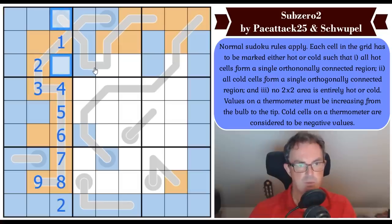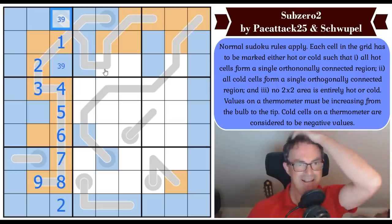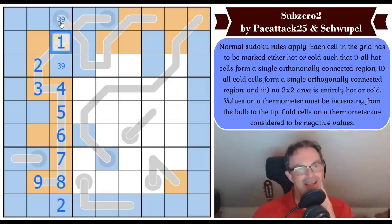So what are these top squares? These top squares are a 3-9 pair. Now, is that difficult with a blue thingy here? It probably isn't. I don't know. It's so strange to think about. If that's a 9, there's actually loads of flexibility, isn't there? If that's a 3, it gets tricky because you've got to go 3, 2, 1, and then that has to be hot.